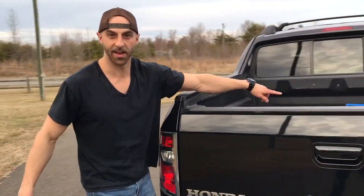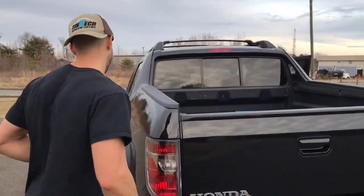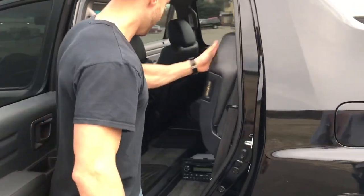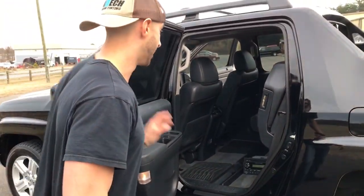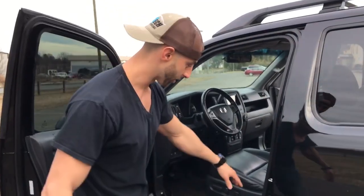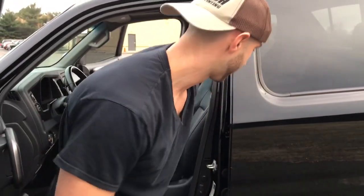Oh, by the way, I didn't steal that Walmart basket in the back. I politely took it. Right here, you got your oh shit handle when you want to get down to serious. Pull that up. It's got the factory radio in it, so whoever buys this truck gets the factory radio included with it. All right. Switching gears. Look how nice the door jambs are. Super, super clean. You can eat off that. See? No problem there.